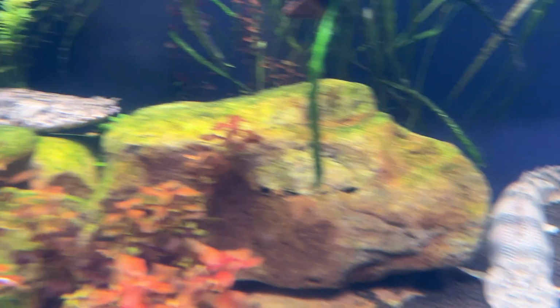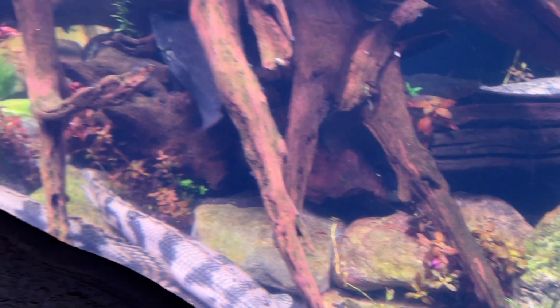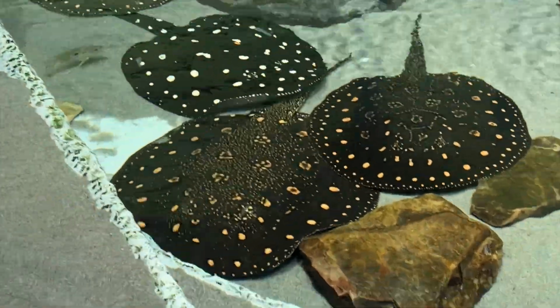Then they had some Polypterus endlicheri bichers, saddled bichers. Super cool to see. Mine are actually all bigger than this, and I bet mine are way younger too. Mine are all probably 3 or 4 years old, about 20 inches.